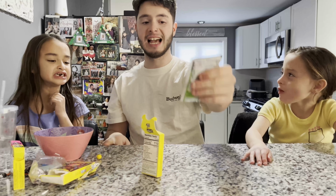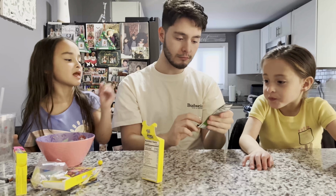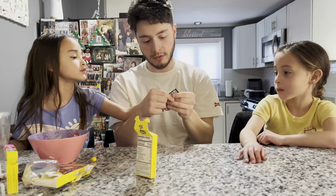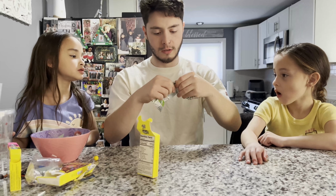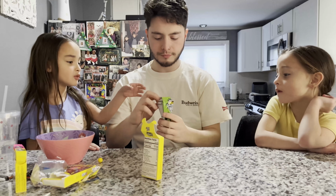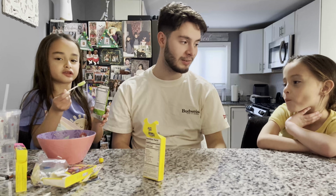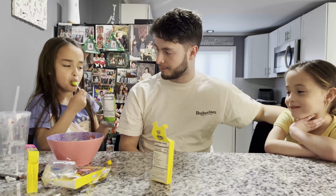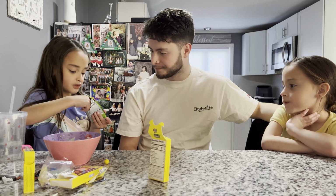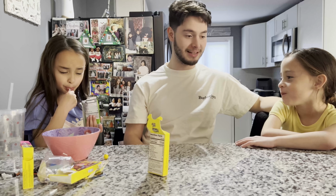Okay, so last but not least, we have the sour candy powder Lolly Dipper. I'm gonna open a few. No, it's kind of tricky. There's no cuts in it. So Lily's gonna do the honors. Okay, there's a lot of chocolate. It's gonna be crazy. Ooh, guys, it's almost done. Ooh, you got a good dip on that. It's gonna be very sour.